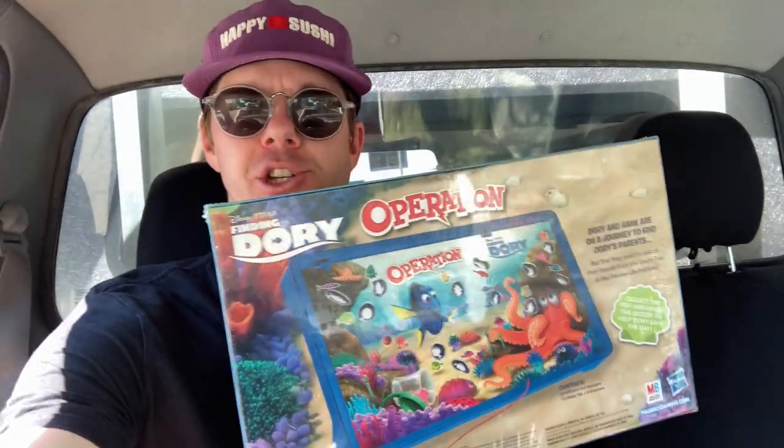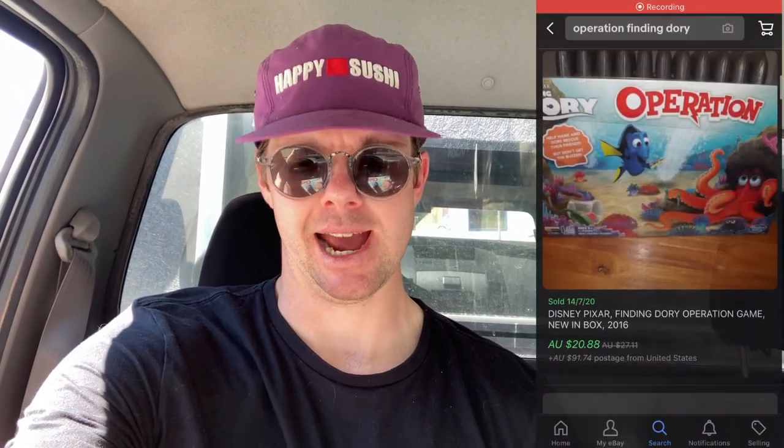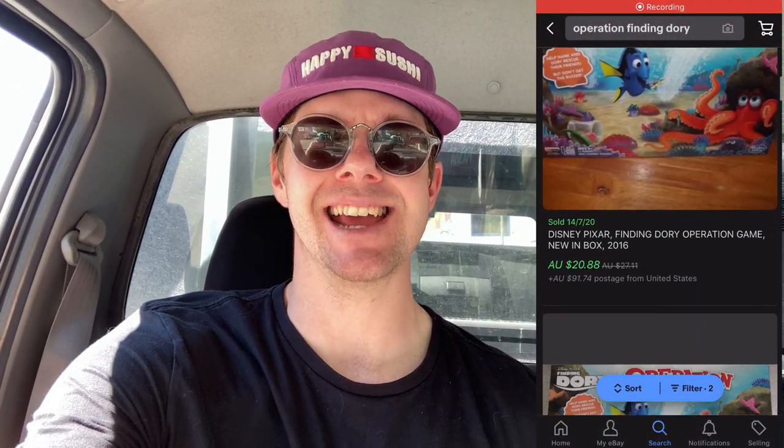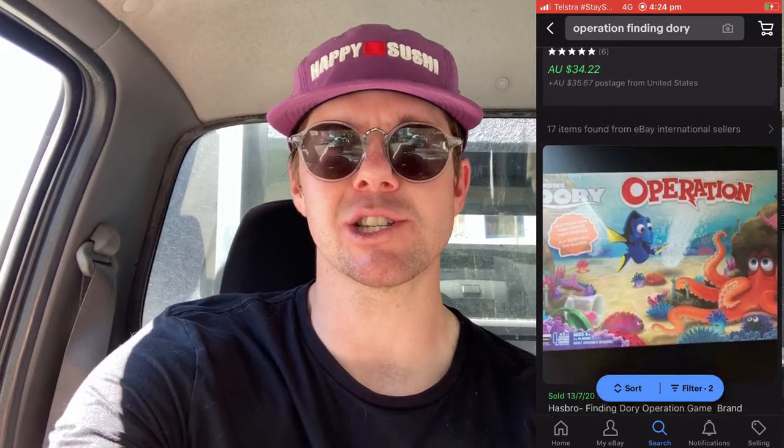So, Operation Finding Dory, really cool board game. This one is absolutely brand new. It is still wrapped up, ready to be purchased, and I did. It was $5. I reckon I can easily flip this on the comps that I'll put up for you now. As always, I'll put that up for about $30, and I reckon that'll move, only because it is still wrapped up and unused. Obviously a bit more value there.